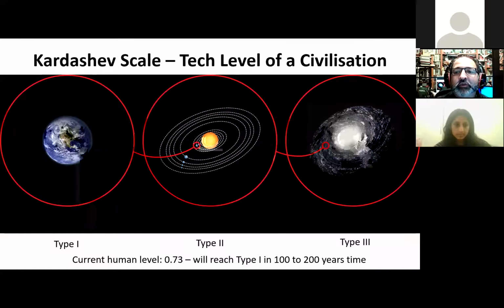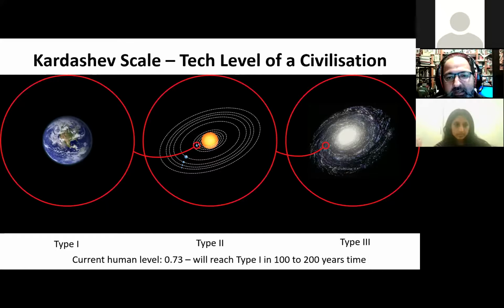And then actually, if you go and look at energy consumption, we can use energy consumption to really be a marker of the level of technology that a civilization has reached. And this is what Kardashev proposed. And he made this scale to say that actually, if we use a certain amount of energy, then we have reached a certain level of tech development, or level of technology.